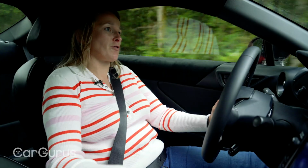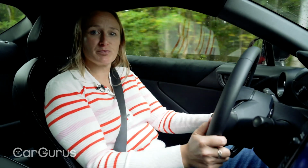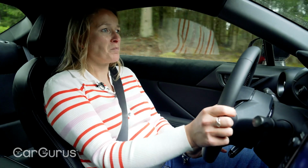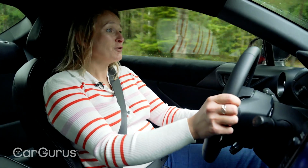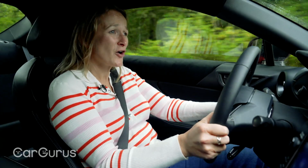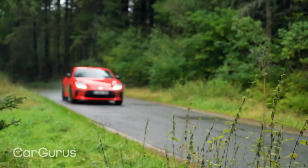Not too much power. 231 brake isn't much. Everything's got 200 brake horsepower these days, it seems. But the GR86 puts it to such good use. You can use all of it, and having a car that you can use all of its power is just so good. It's such a rarity these days.